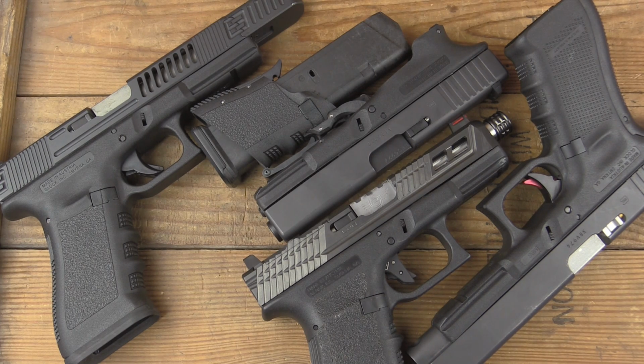Now, of course, none of these Glocks are stock, so I'm going to give a little bit of an introduction before each one of them. The 2 that I don't have here to show you are Maddy's Glock 21 and her Glock 43. Let's get started.